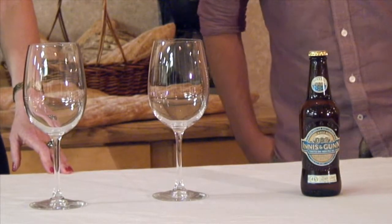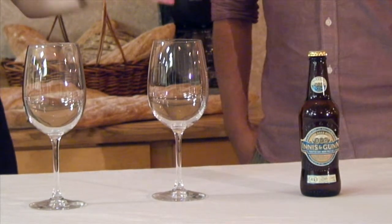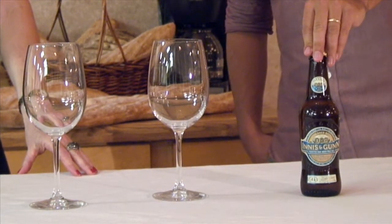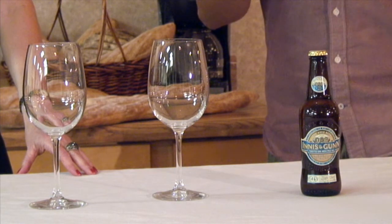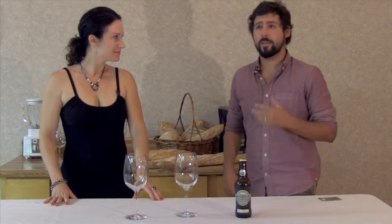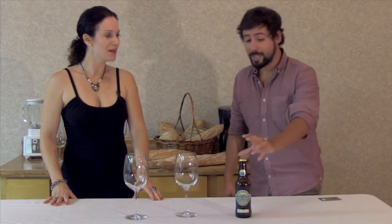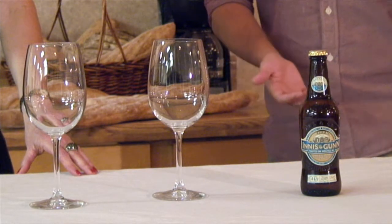Well, with the Scottish dish, I chose a Scottish beer. Oh, perfect. This is Innis Gunn Brewing. The brewery themselves focus on a lot of oak aged and different barrel aging beers. They've had a rum, they've had an Irish whiskey, they've had a few different interesting ones, even to the point where they've had a sherry aged cask. This particular beer, however, is a simple oak aged IPA.